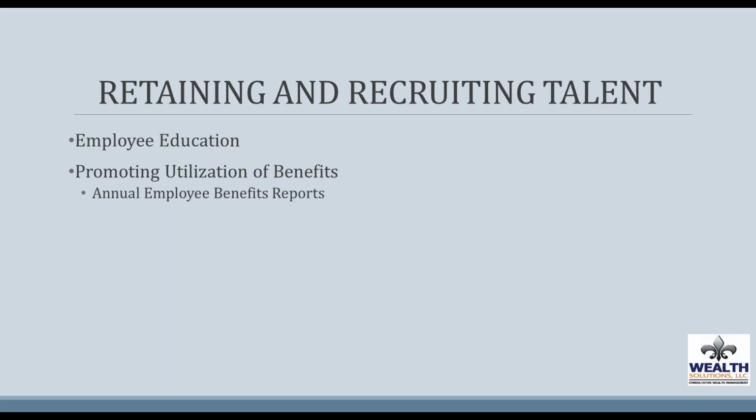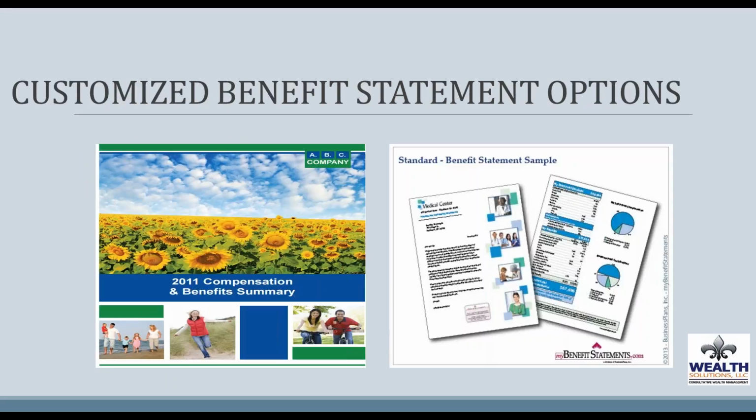So again, recruiting and retaining talent, we believe employee education is important. We encourage the accessibility and utilization of benefits. And often we see benefits are ignored because the employee does not understand the value of those benefits. And we have our program that helps educate them on the value of those benefits. One way you can do that is by using third parties to provide overall value of your plan with visual annual statements. We have here 2 examples.